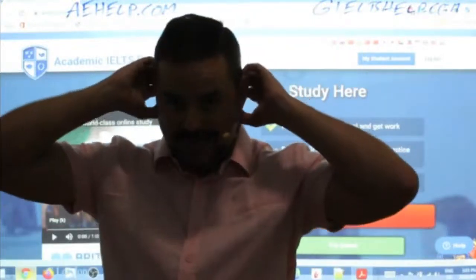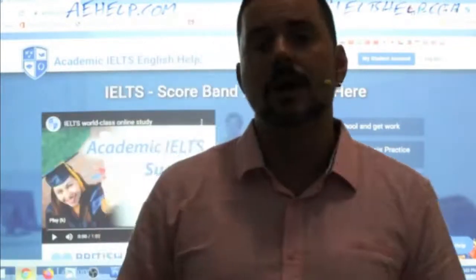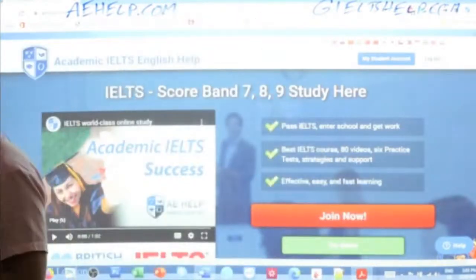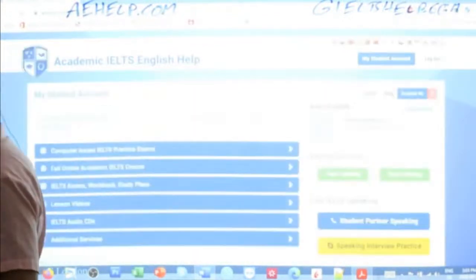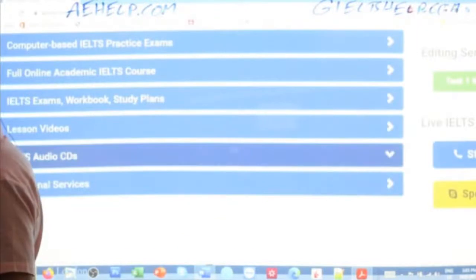I'm going to use my headset here to play the audio. So if it's quiet for you, please use a headset and turn up your volume, okay? I'm just going to log into my student account, and it's going to be a little bit bright because of the bright background, so my apologies for that. You have lots and lots of resources here, so I'm just opening up our audio CDs, and then we're going to get right into this.